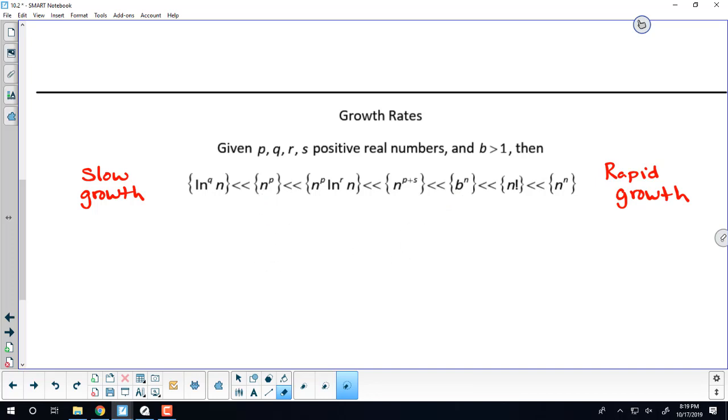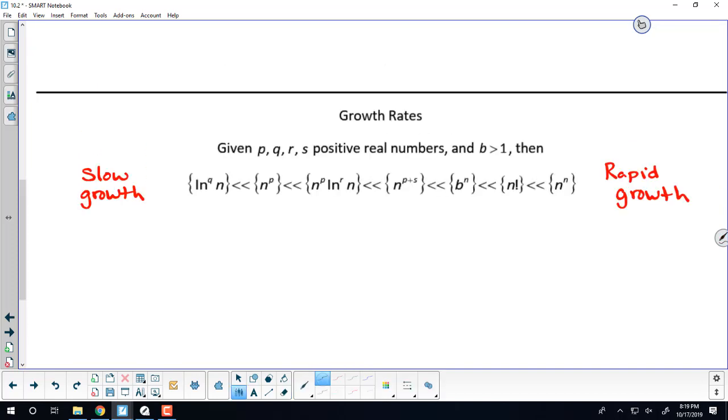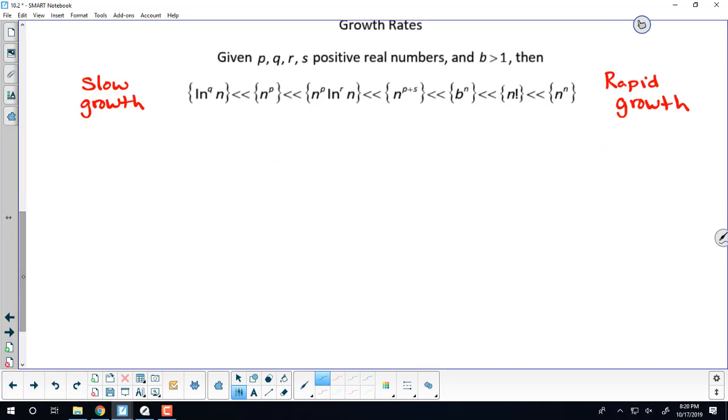And so, I don't know, you probably look at that and say, well, why is that helpful? Like, how could that possibly help us, knowing which functions grow faster than other functions? So just then, let's consider the limit at infinity, as n goes to infinity, of some function of n over another function of n.